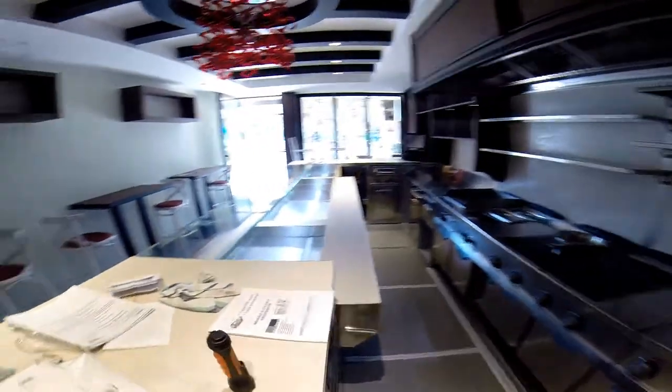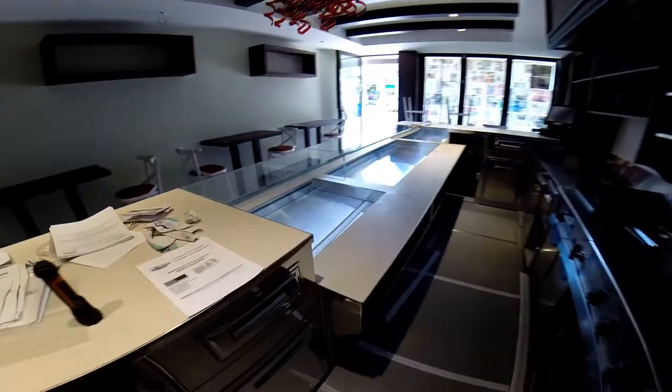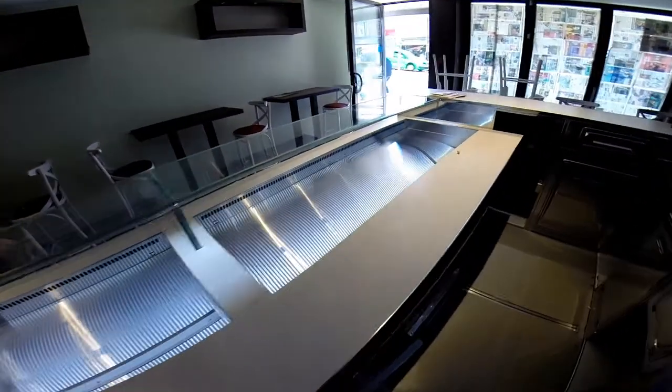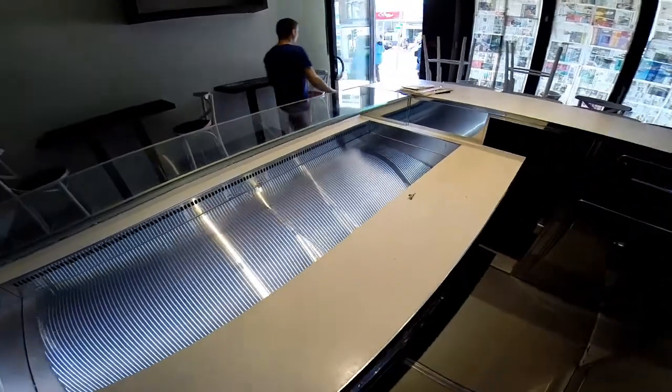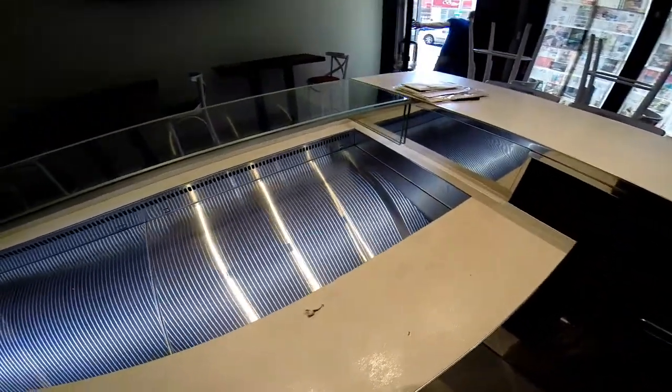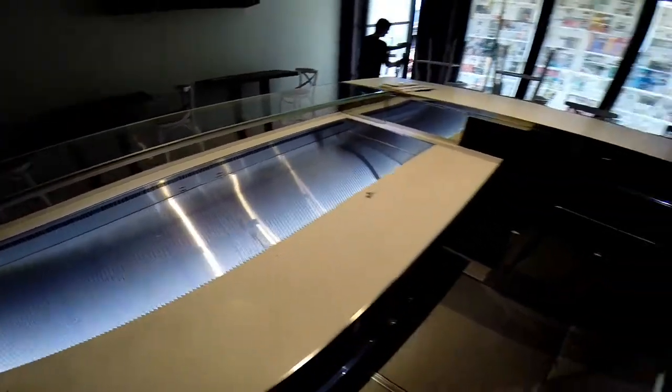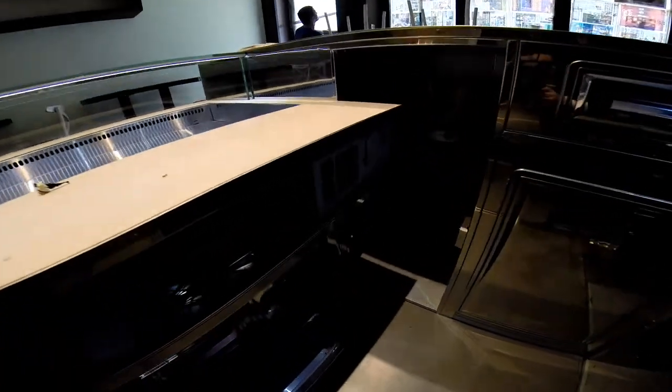And here what we have is a complete drop-in system units with double system, refrigerated and hot at the same time. As you can see here, we have the switches.